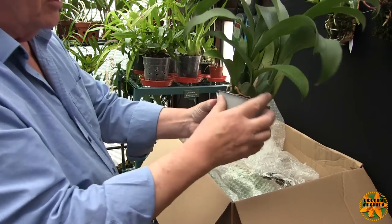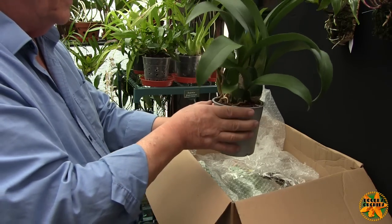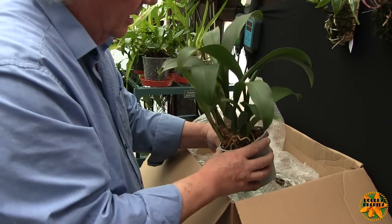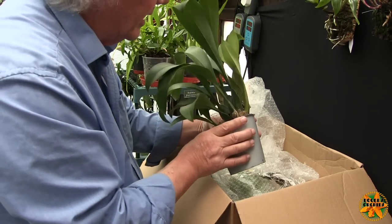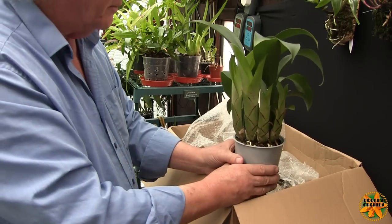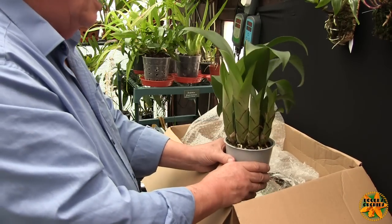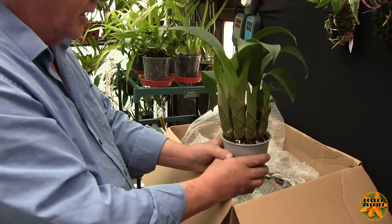This plant has been grown on from a very small plant. So it's not a division, it's been grown on. I'm just checking to see if I can see any old bloom spikes. I don't think there are any. So this set of new growths may well be its first blooming, if it does. But it's going to turn it into a very strong plant, having 4 new growths like that.